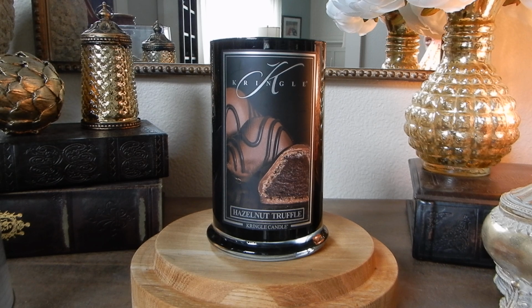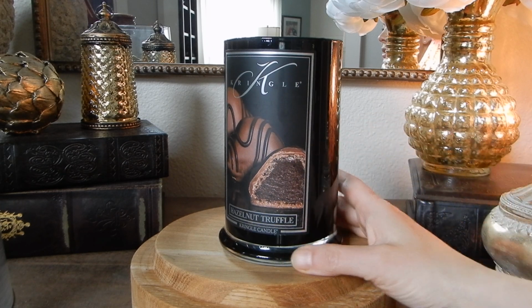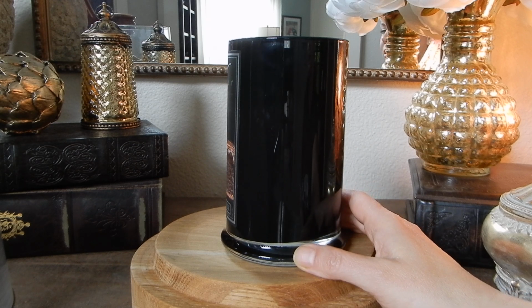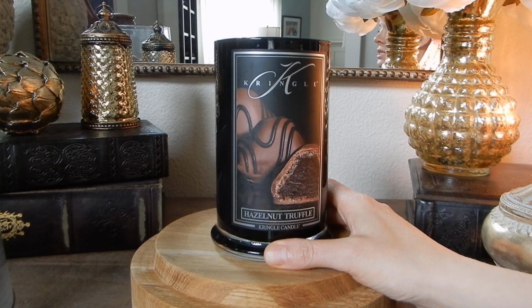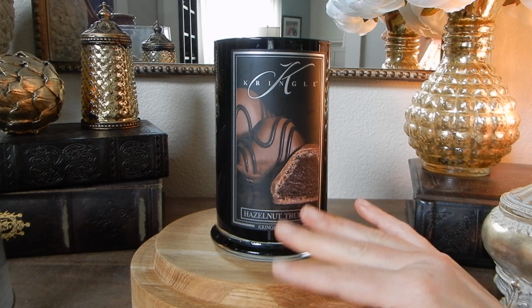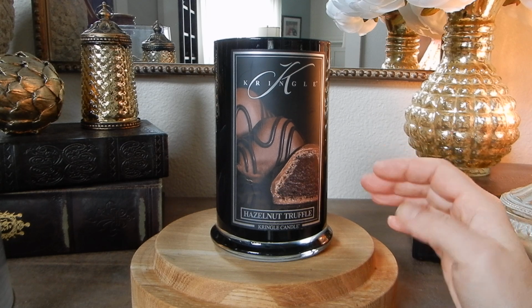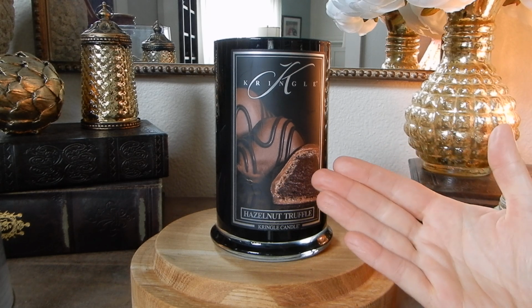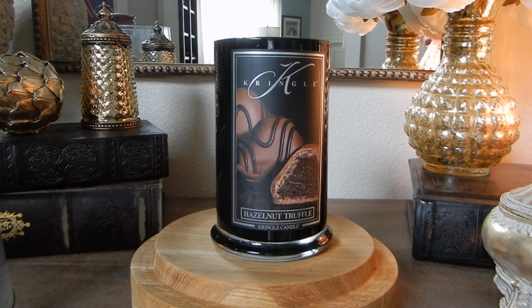First of all, the Reserve candles are being packaged in the traditional Kringle jar, but they spray paint the Reserve collection candles black. So they all also receive a similar label treatment where the background of the label is dark, or black, I guess I should say. And I feel like it really makes whatever image they have up against that black background pop. Even though these are beautiful truffles, despite the fact that they are a dark chocolate brown, these truffles still pop against that black background.